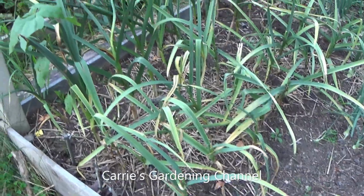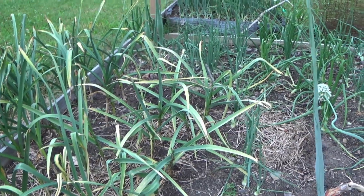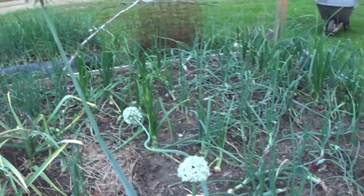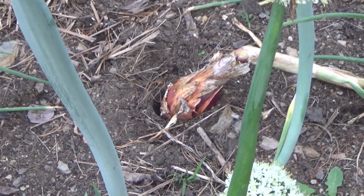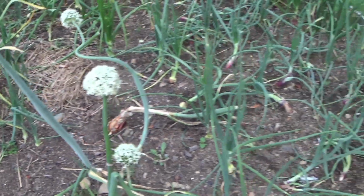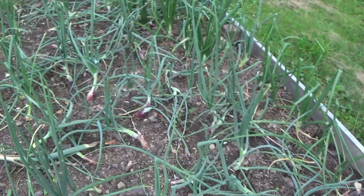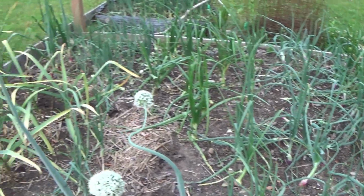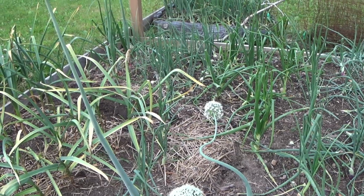So here's our garlic here. We did pull some garlic today that was ready to be pulled, and I will show you that. We also pulled an onion that was ready to be pulled out. So you can see there's a pretty good size onion there. And we have some of the seedling onions here. And then we have some onion bulbs and sets that we had bought.